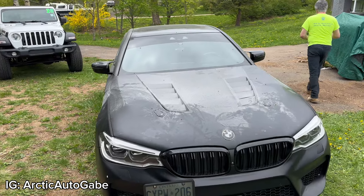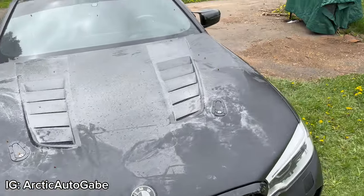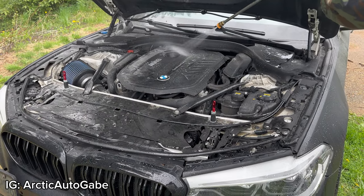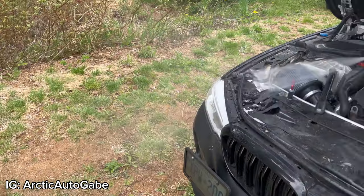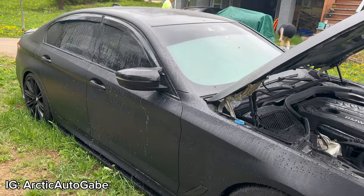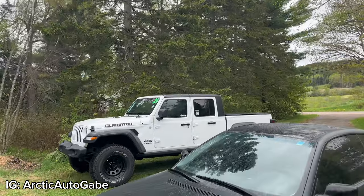The next day. See the leftovers. This car is gonna need a really good cleaning. It's a motor. Look at that. All right, look at these. They're looking a lot cleaner now. Got that Croatian front plate, Gladiator.